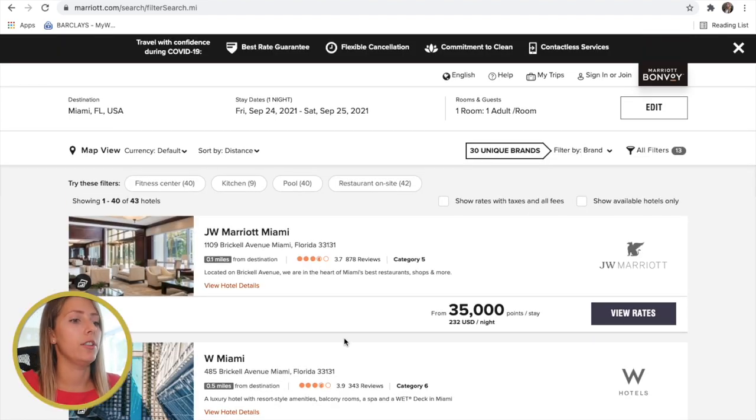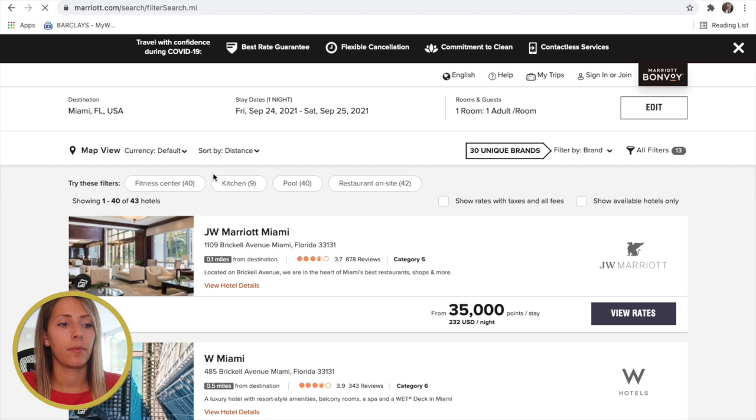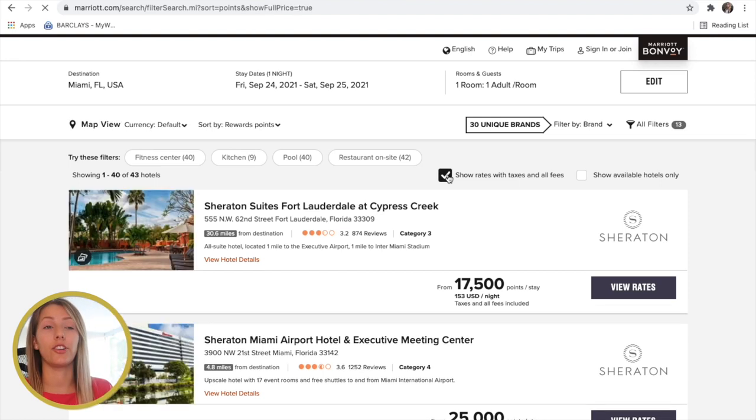The next thing I want to do is to sort by points. Awesome. And I also like to show rates with taxes and fees. That's just really helpful. This is the full price that you're getting.